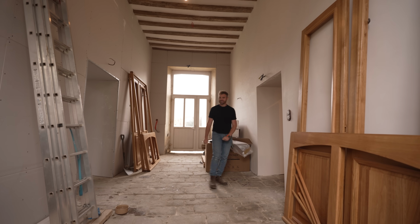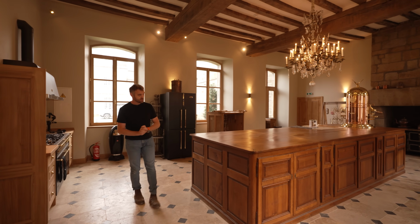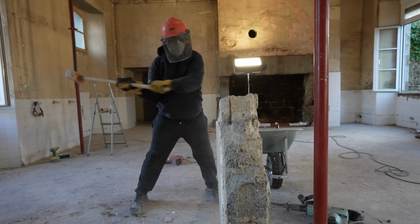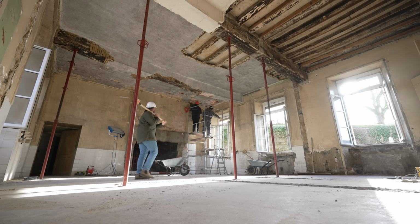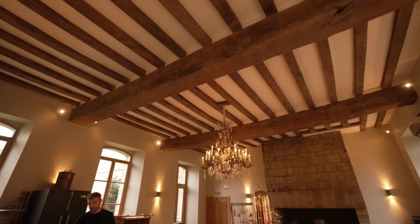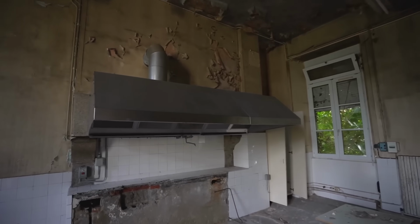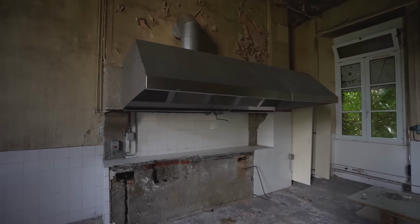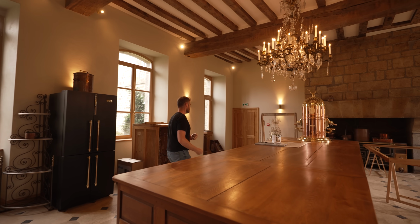Yeah, let's continue into the kitchen. So welcome to the kitchen, everyone. And this project took about 12 to 13 months from start to finish. And it was a lot of work, from exposing the original ceiling, to digging up the old floor, putting underfloor heating in, to exposing the beautiful fireplace, which was covered in concrete and modern tiles and things like that.